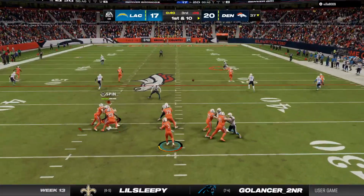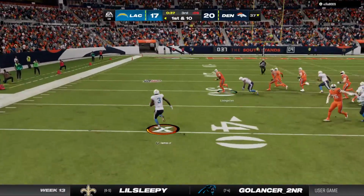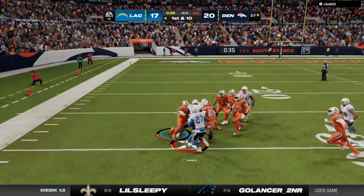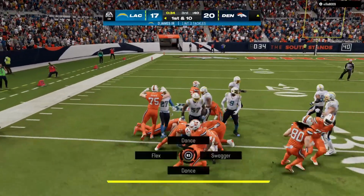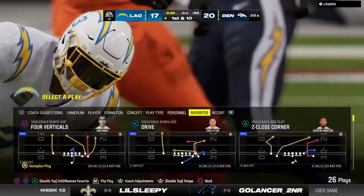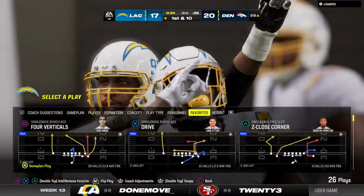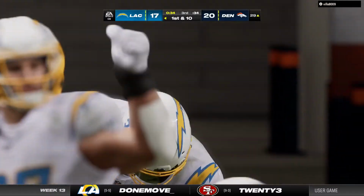They go play action now. Wilson. Oh, the turnover fest continues. Here's another interception. Derwin James with a pick. And a huge return as he'll take this one all the way down inside the 30-yard line. He has just been a load for opposing offenses to account for. Now 8 interceptions on the year.